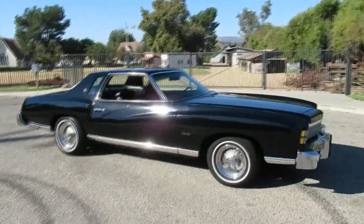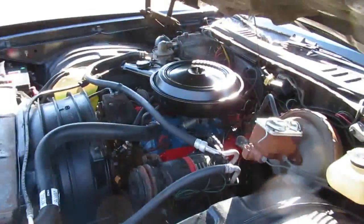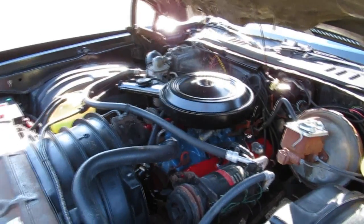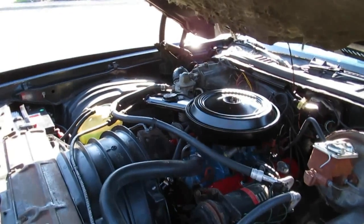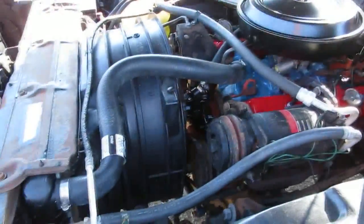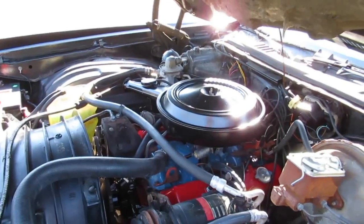No smog either. All right, here's the power plant in the 74 Monte Carlo. Just pretty much stock under here. It looks like somebody might have put a new intake manifold or something on there in the past. It's a 2-barrel car, 350. They didn't have a lot of horsepower, but it goes good. It's probably geared right with the 3-speed transmission and everything. And as I mentioned, it's got power disc brakes up front, factory power steering. It's got some recent new hoses on it, new water pump, just a few things here and there, just to bring it up to speed. New tires. We'll go ahead and fire this one up for you though.